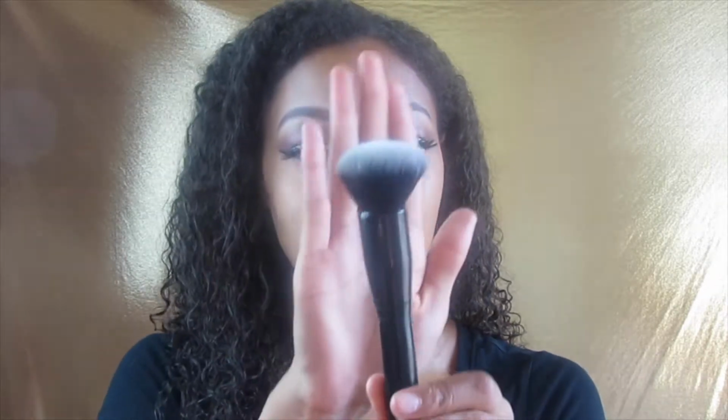So on the left side of my face, I'm going to be putting the Maybelline Fit Me Poreless Matte foundation, and on the right side of my face I'm going to be putting the L'Oreal Infallible Pro Matte Foundation. With both foundations, I'm going to be using round top kabuki brushes to blend them out. So let's just go ahead and get started. I already primed my face with the Wet n Wild Photo Focus Primer.